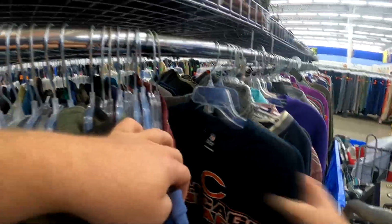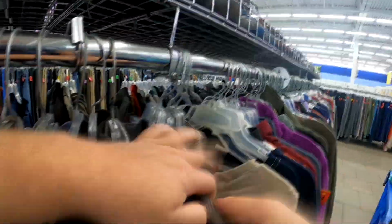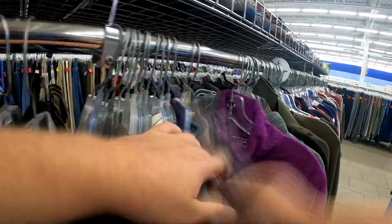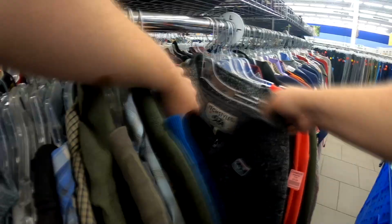Thought about this Chicago Bears shirt. A lot of Chicago Bears stuff. Ended up picking up that Tommy Hilfiger plaid. I love the color, and Tommy Hilfiger does really good for me. I noticed that I have a lot of customers who first find my store when they're searching for Tommy Hilfiger button-up shirts, and they'll either buy them or purchase something else in my store.